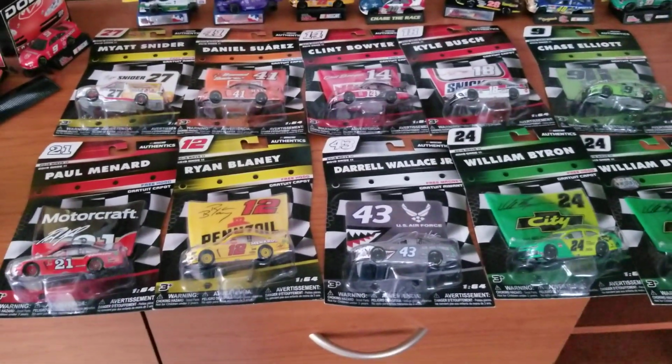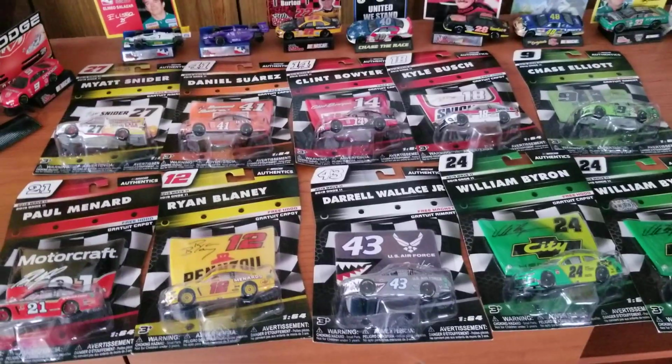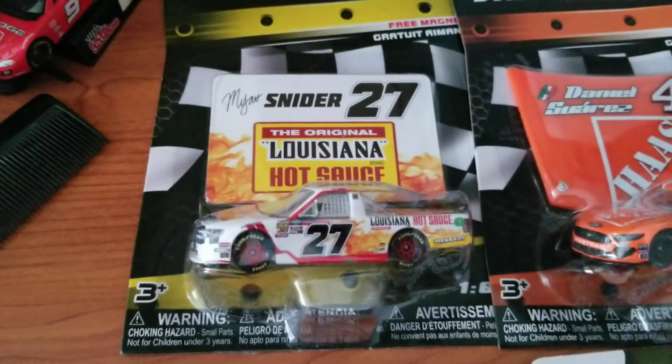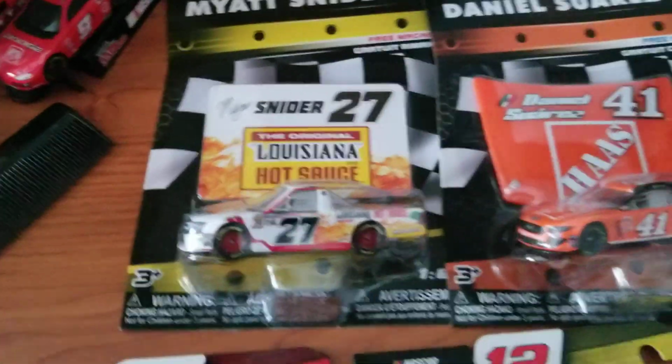But anyway, this is the entirety of wave 11 of the 1/64 scale NASCAR Authentics for the 2019 waves. And so let's just get on to it. First we have the truck of the wave, an exclusive. This is Myatt Snider's number 27 truck series truck with a magnet.